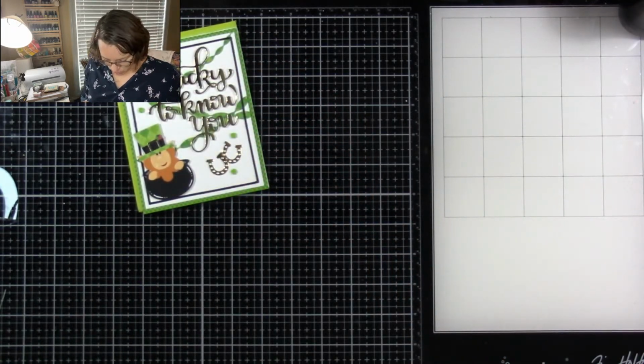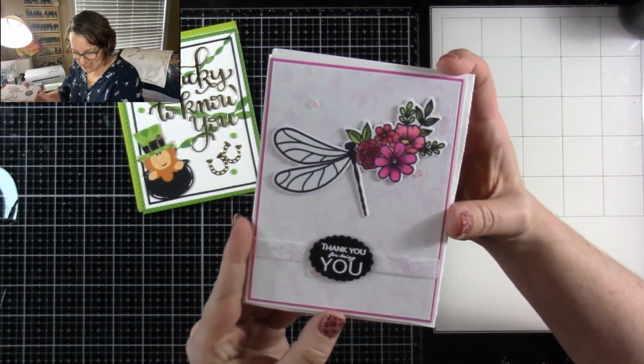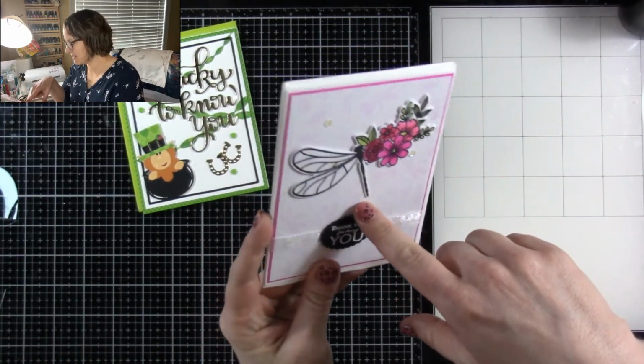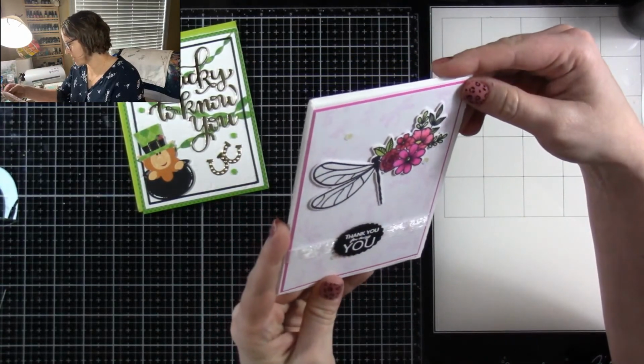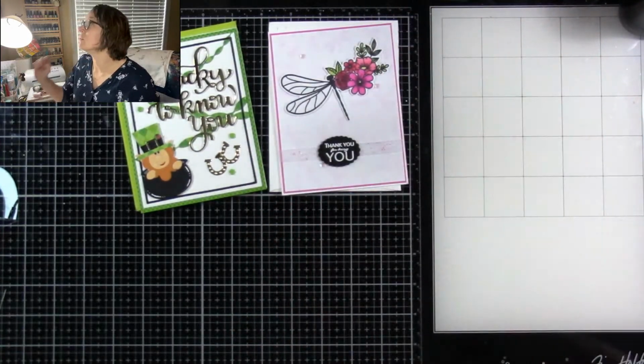All right, our next one comes from Sue in Canada. Check it out. Y'all should recognize that one. That is the Pink and Main. So pretty. I love how she colored the flowers. Looks like she used some alcohol markers with that. Very, very pretty. Great combo.